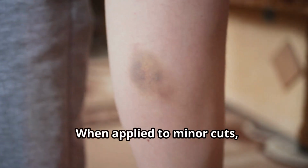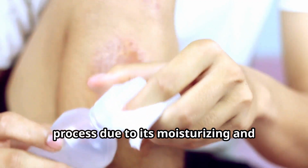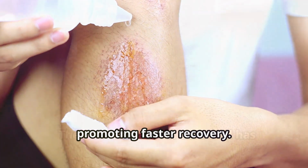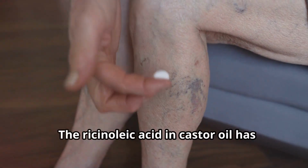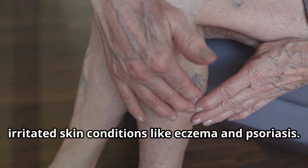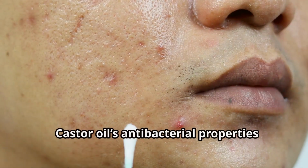When applied to minor cuts, scrapes, or wounds, castor oil can help speed up the healing process due to its moisturizing and anti-inflammatory properties. It creates a protective barrier over the skin, promoting faster recovery. The ricinoleic acid in castor oil has potent anti-inflammatory effects, which can help soothe inflamed or irritated skin conditions like eczema and psoriasis. Regular application can reduce redness, swelling, and discomfort.